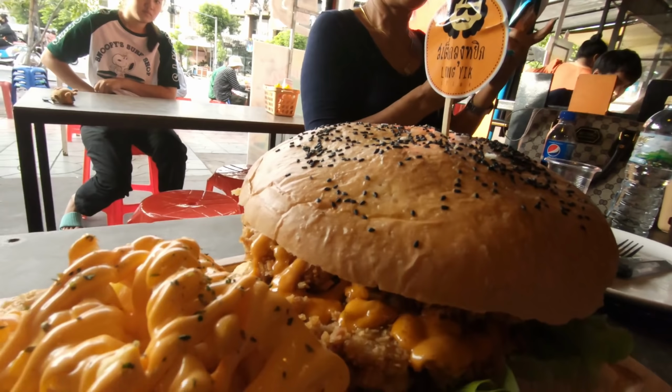Let's go. So they're supposed to have a big burger here. We're gonna go and see. I don't know how big it could be, but we'll see. That's the dude right there. And they're just opening.